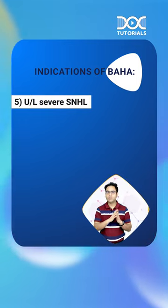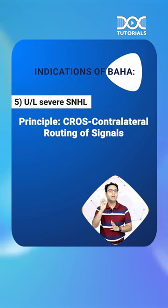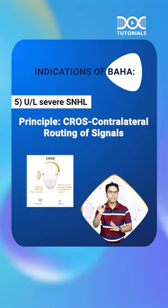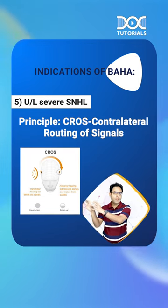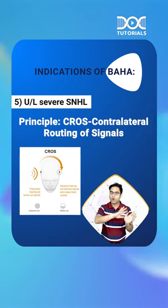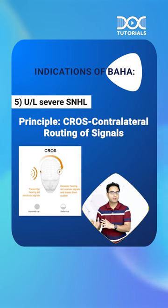In the last indication, the BAHA works on the principle of CROS. What is CROS? Contralateral routing of signal. Because in unilateral severe SNHL, one cochlea is almost gone. So you put a BAHA over here, the bone anchored hearing aid would pick up the sound from this side and will deliver the sound to the other cochlea through bone conduction via the skull. This is called CROS. C-R-O-S.